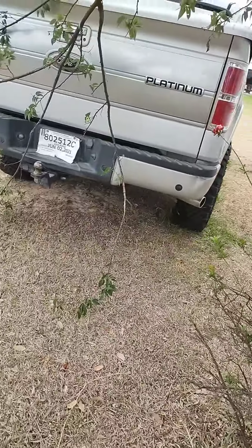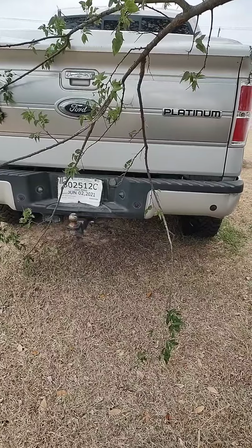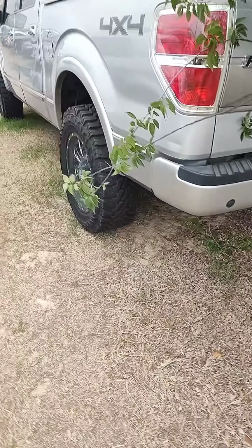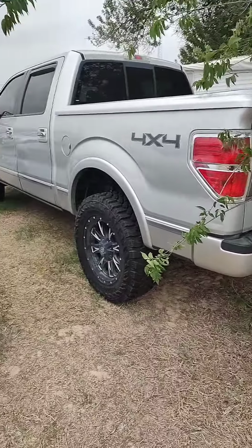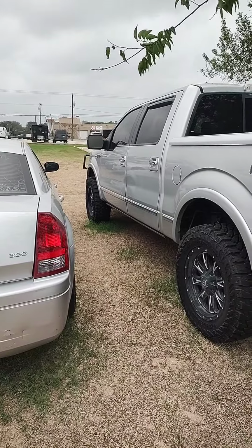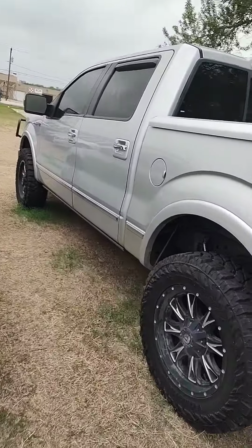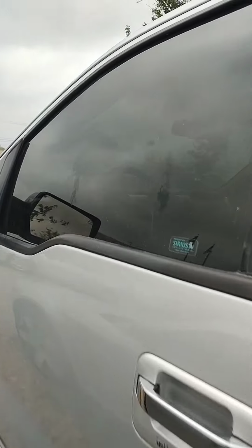This one here had a temporary plate on it from recently, about a year ago or so. It may have been stolen, may have been a theft recovery. I don't know the story on this one, but it's a clean looking truck, 4x4. Got the bed cover on it. Something I'd love to have. It's a 2009 model, from what the info says on it. Interior looks pretty clean in it. Can't see very much because of the tinted windows.